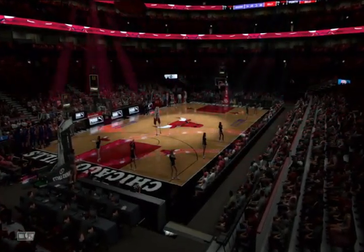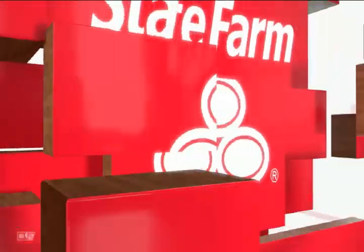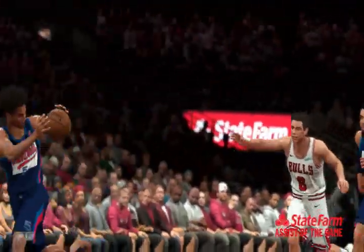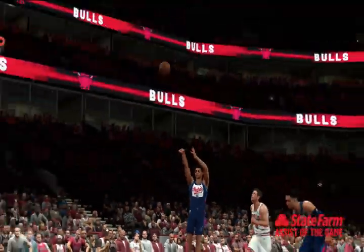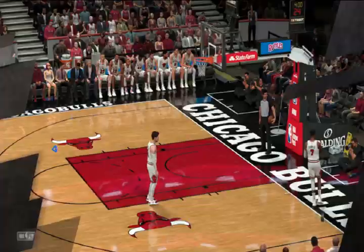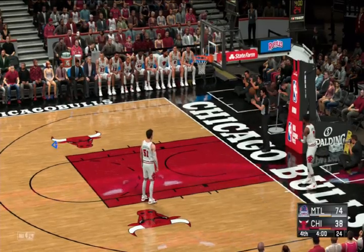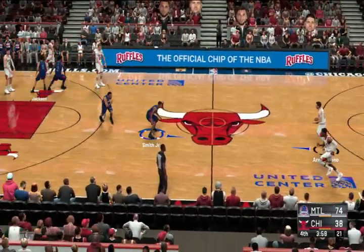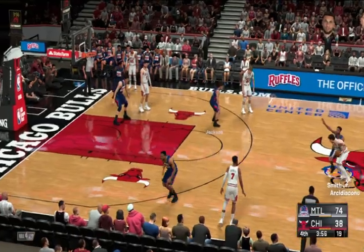And a quick look now at the State Farm assist of the game. And the definition of teamwork right there, guys. I mean, what great communication between them, and what a beautiful feed. For me, next to the big-time alley-oops and monster throwdowns, passes like that are probably the next best thing when it comes to sweet-looking NBA highlights.